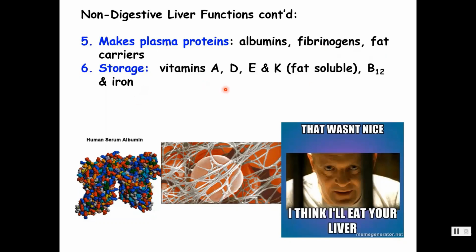The liver also, I don't know if you ever had to eat liver as a kid. I have to say I'm not a huge fan. My mom loved beef liver, which I just drenched it in ketchup and just choked it down.